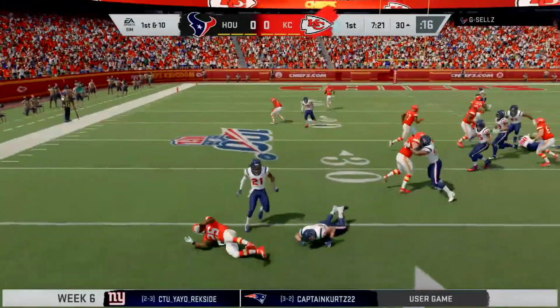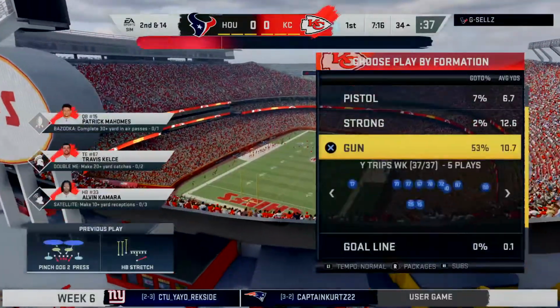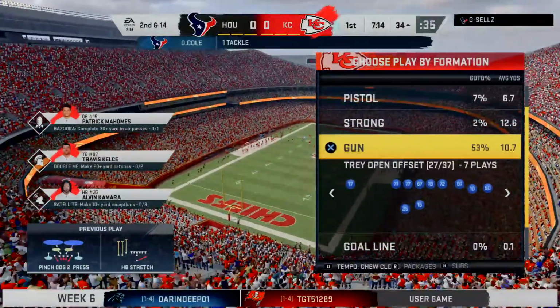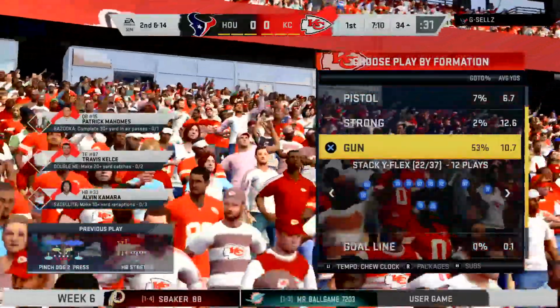LaShawn McCoy, the 31-year-old running back, his first carry. And he will lose yardage back to the 34-yard line. A good response by the defense, sending them backwards after that huge gain last play.